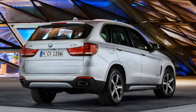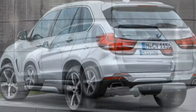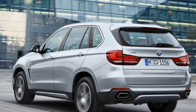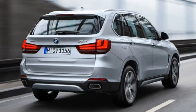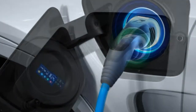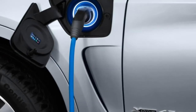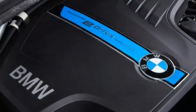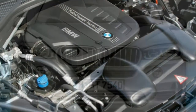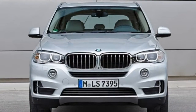The 40e plug-in hybrid includes the features above, together with adjustable suspension dampers and rear air suspension optional on other X5s, in conjunction with hybrid-specific instrumentation and further iDrive menu items. The X5 50i includes all of the features found in the 35i in conjunction with keyless ignition and entry, leather upholstery, upgraded front seats, four-zone climate control and a 16-speaker Harman Kardon surround sound head unit.